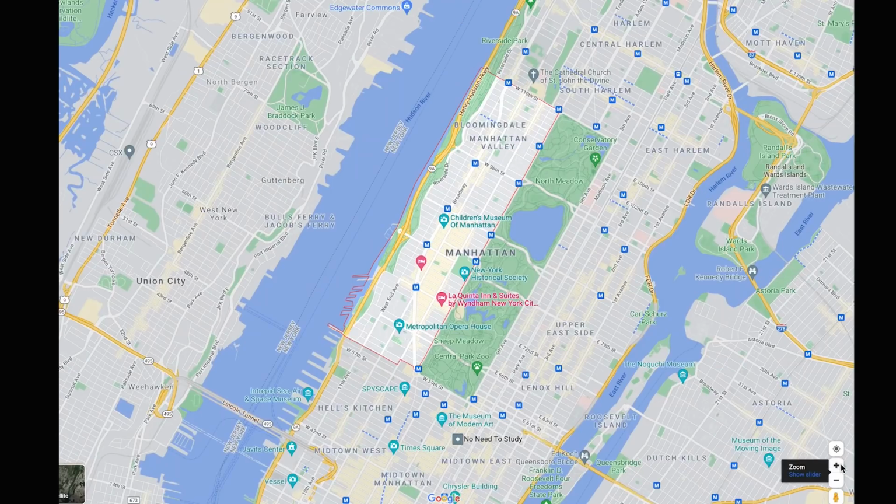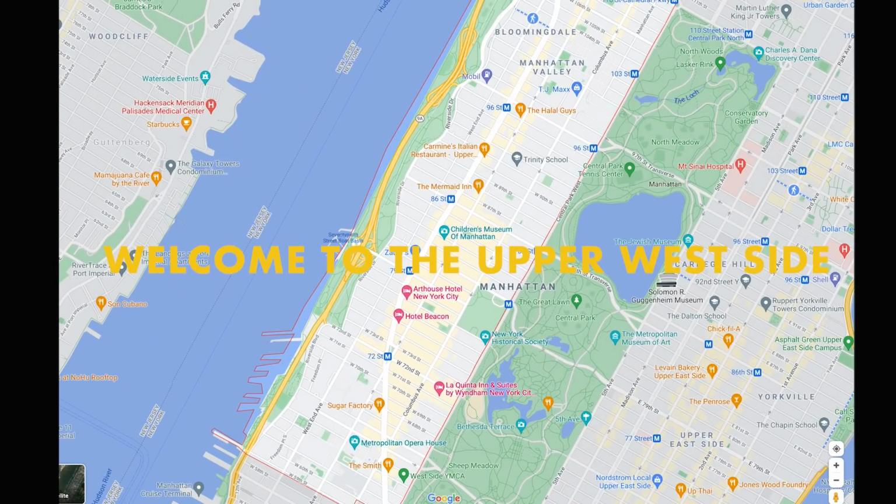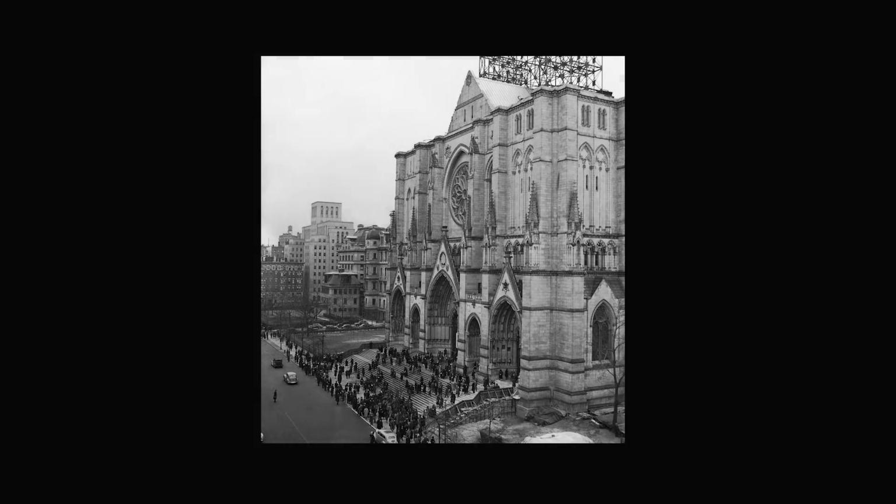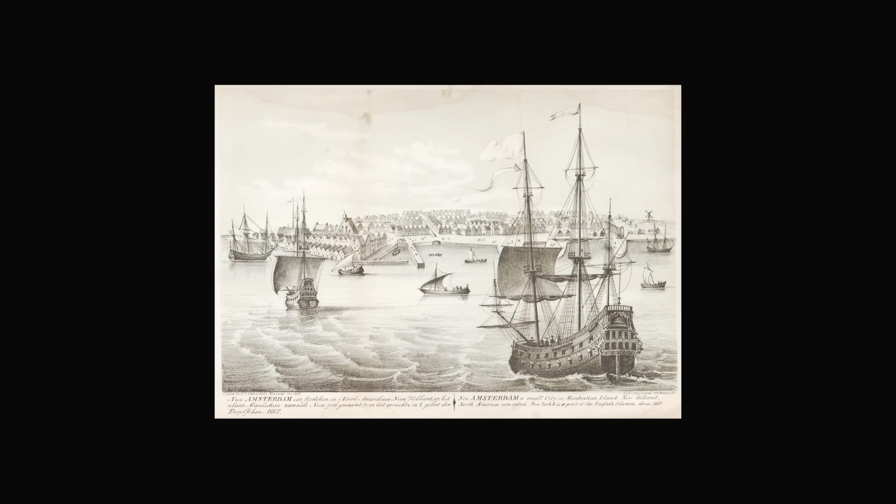But of course, before we head there, I want to give you guys a super brief history lesson. The Upper West Side roughly stretches from 59th Street to 125th Street. You can find some very famous New York landmarks there, like the Lincoln Center, Columbia University, and the Cathedral of St. John the Divine. The Upper West Side was actually settled by Dutch immigrants in the early and mid 17th century.